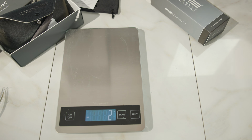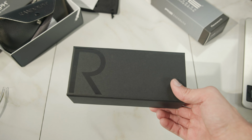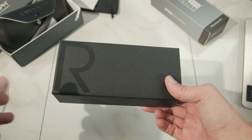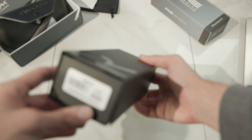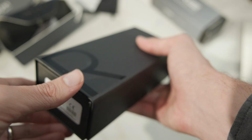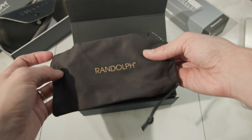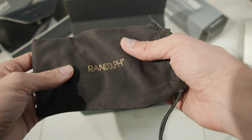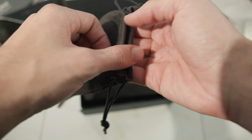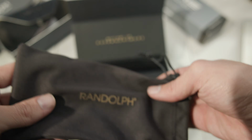All right, so now I do also want to pop in the newer packaging to show you what you get in a pair of brand new Randolphs. So if you bought a pair of Randolphs directly from Randolph from like 2016 or 17 and newer, this is the packaging that you get. You can see it has the model code and all the information here on the side. And if we pop up the top, we can see this much better looking Randolph soft case. It's much softer and looks a lot nicer. And they also have this really cool feeling string here as well, very classy.